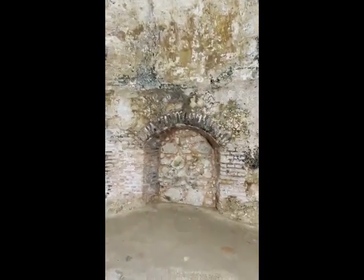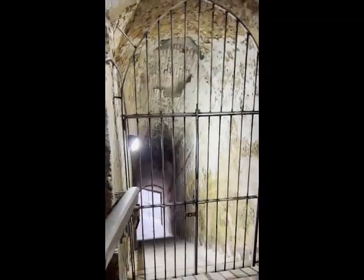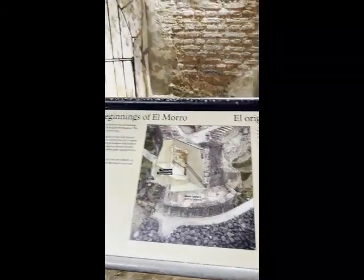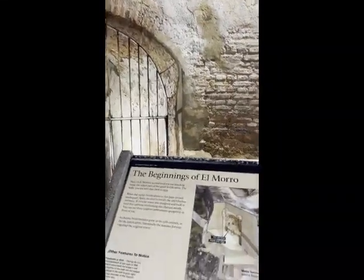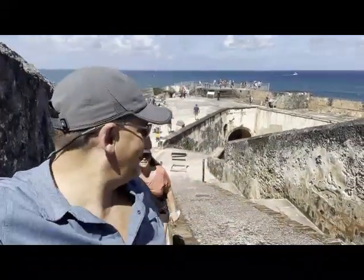So I'm assuming where they kind of sailed up was most likely where they had the cannons, yeah. And then this takes you down to sea level. So then this potentially, it was built in 1539. So it's one thing to go down them, and it's another thing to go up them.